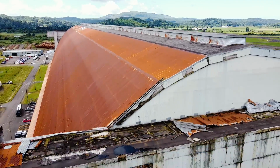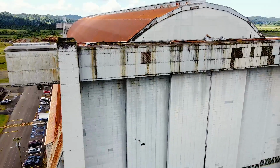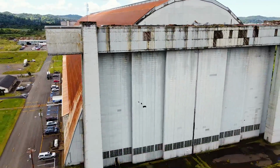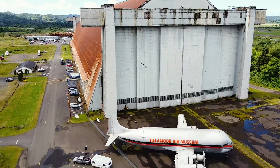So my name is Christian Gerling. I'm the museum curator at the Tillamook Air Museum. I've been at the Tillamook Air Museum about 13 years now. We always used to come to the Oregon coast as children, and I thought, well, this is a natural spot, and the position as curator came open at the museum. So I thought, well, this is just a natural fit.